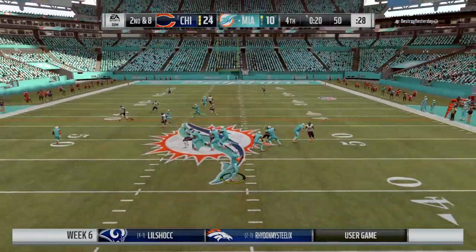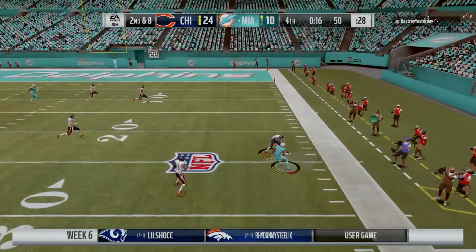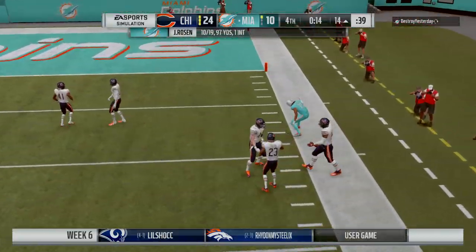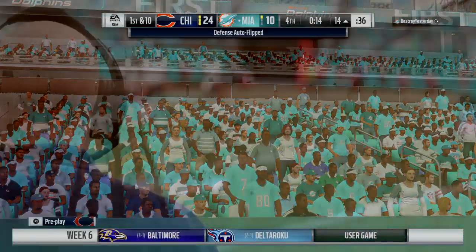From midfield now, here's Rosen. Catch made right side by Wilson. The 20. And he'll go out of bounds inside the 15-yard line. That one goes for 36 yards.